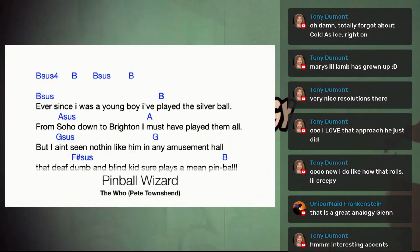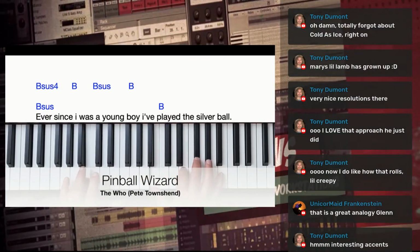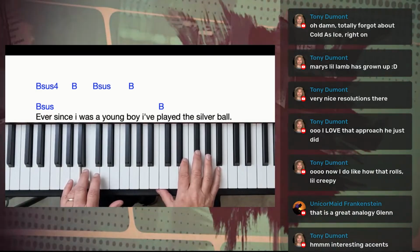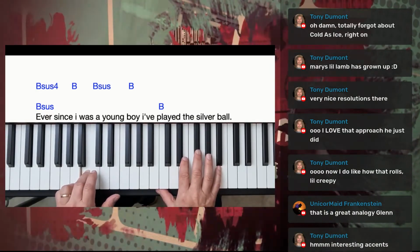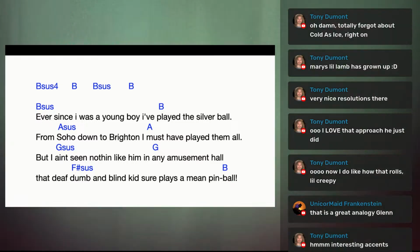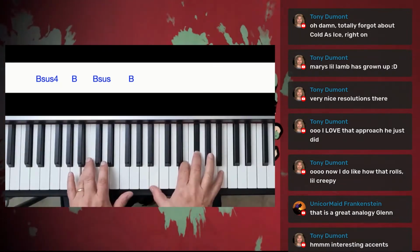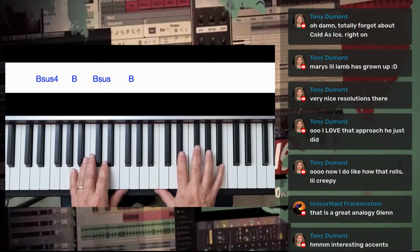Then there's the famous song by The Who. And there is no way I can sing this, and it's very difficult to play this as a solo tune. But as you go through the verse, you find it goes from B sus to B, and then it goes to A sus to A, and then G sus to G, and then the deaf, dumb, and blind kid sure plays a mean pinball. Sounds better played on guitar by Pete Townsend, by the way.